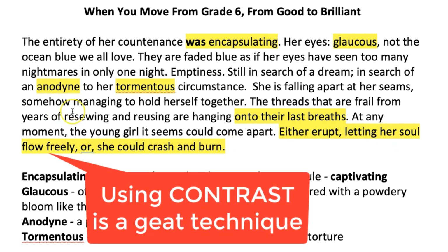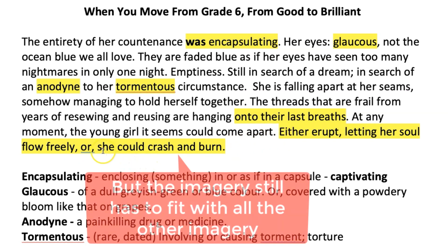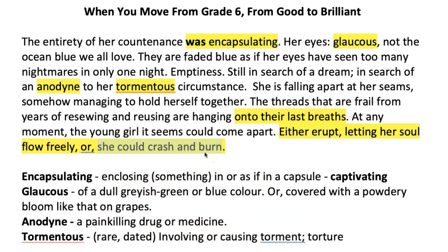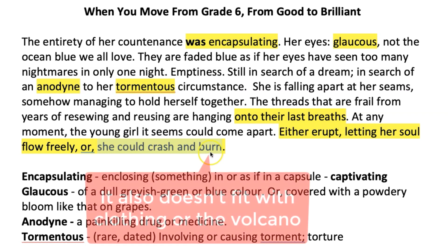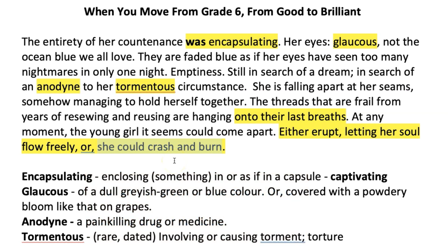So starting a piece of writing like this is fantastic because Ella has set up this brilliant tension which forces us to make predictions about what might happen. There is another issue with this, of course. She could crash and burn is a very 21st century phrase, and it's also quite colloquial. It's a cliche, we've heard it loads of times before, and it doesn't fit with the old-fashioned language that we've had elsewhere. It just sounds wrong. The main reason to reject it, of course, is that it is a cliche, a phrase we've heard loads of times before, and so it's lost its value.